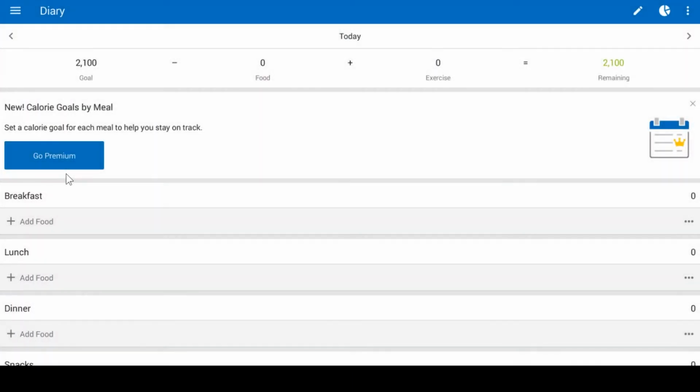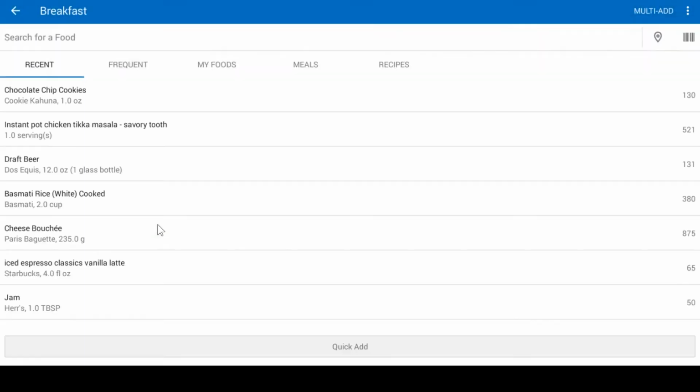This is the heart of MyFitnessPal. You'll be spending most of your time here to log your food, and there's multiple ways to do that, so let's talk about that. First, just go to add food. Let me just show you. So you can search here for food.